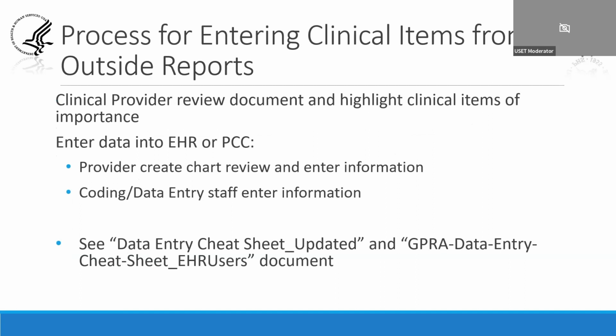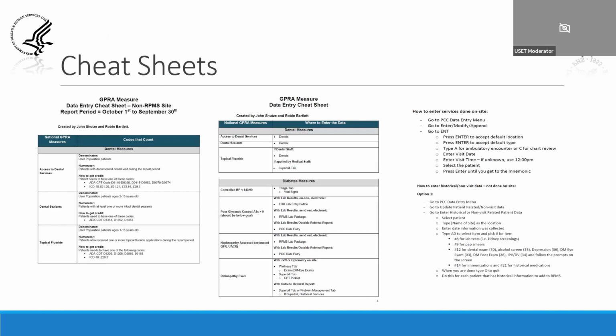I think I just mentioned that, but we do have some cheat sheets that we can share if you have new staff that aren't real sure how to enter that information. You can also do trainings on how to enter that historical information as well. Next slide. That's just some screenshots of cheat sheets. We have a visual representation and then just the words for where to put things in the EHR. We have one for RPMS sites and non-RPMS sites. And then we have some instructions on how to use the back end, the roll and scroll side.